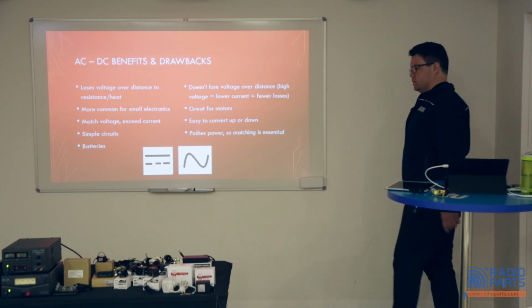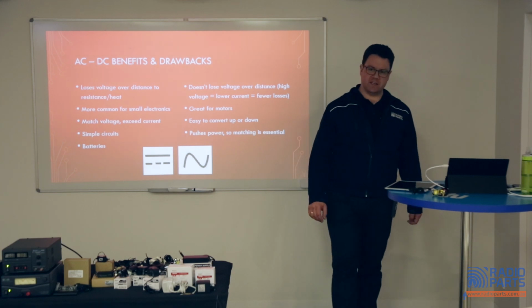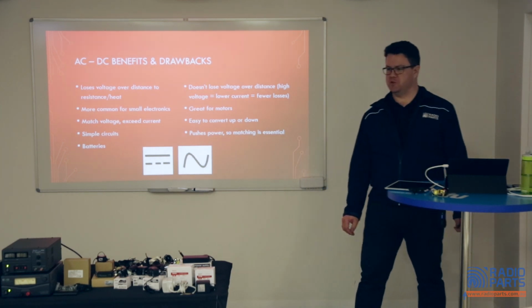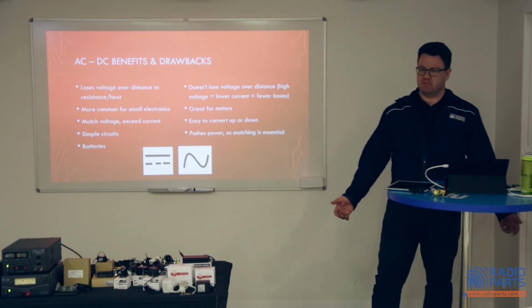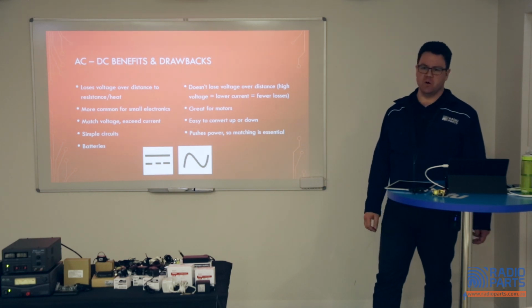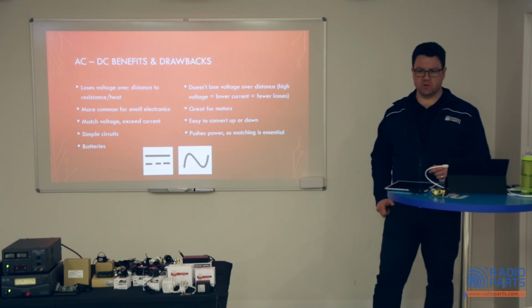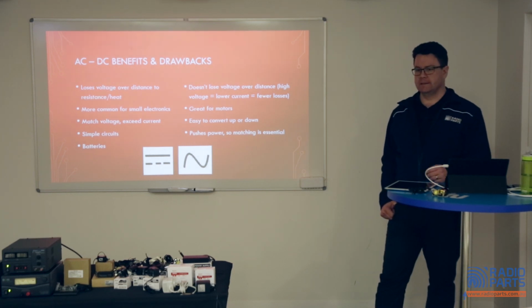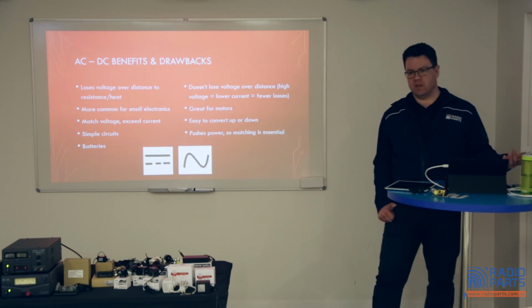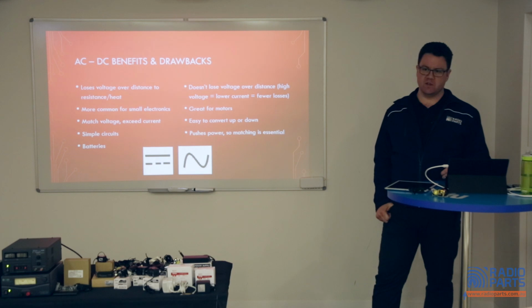With AC though, I run a 240 volt house, and as long as I use the right sort of flex and that I'm licensed to run 240 volt around my house, the voltage drop and the ripple across it all is pretty small. You know, 20, 50 meters throughout a house and I'm running back to a single switchboard, that all works out pretty well. If I'm running from one house to another one, I mean, 20 meter extension cable, I'm still going to get 240 volt out the other side of it.